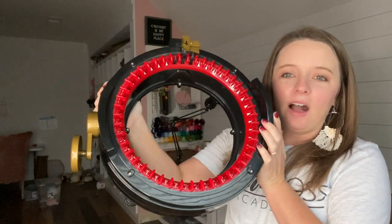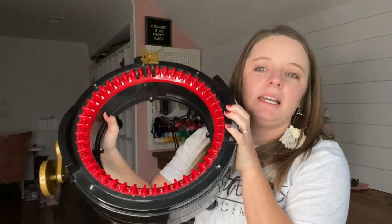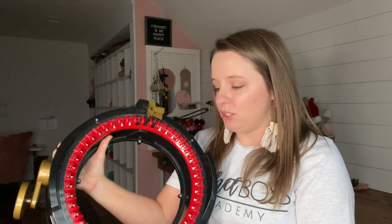You can crank out tubes or flat panels. I've only made a flat panel one time. Tubes are my jam. But you can make beanies, adult size beanies, child size beanies. You can make, I've seen people make stuffed animals out of these. You can make really wide headbands, like the twisted headbands, if you wanted to.